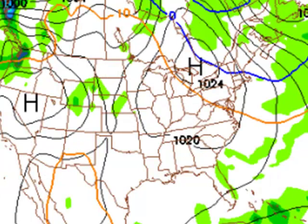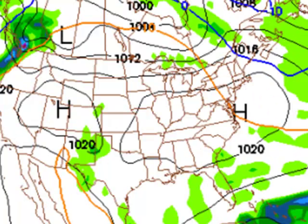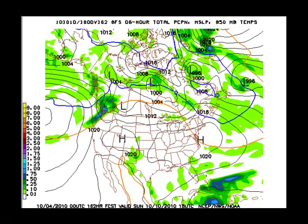Saturday looks terrific, sunshine, upper 70s. Sunday, same deal, mainly upper side of the 70s and a lot of sunshine. So no major storm systems heading our way. No flooding rain issues this week.